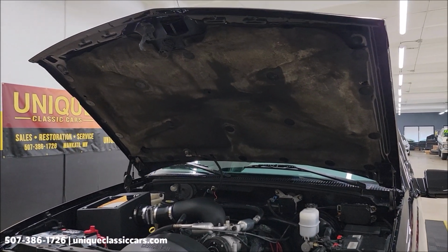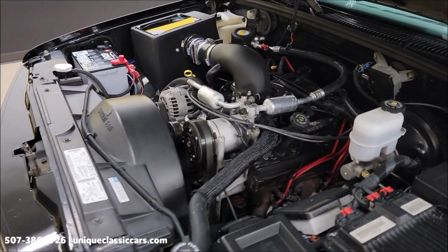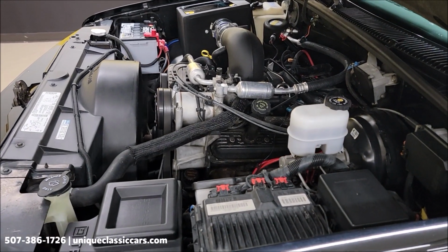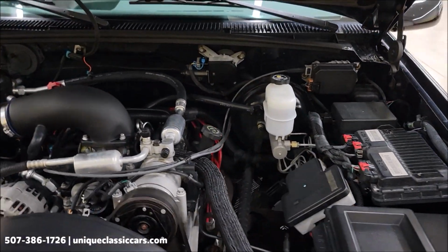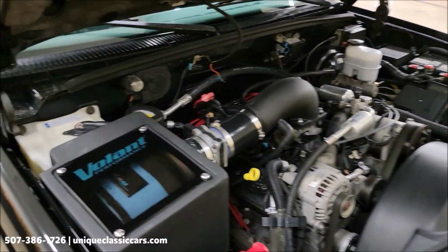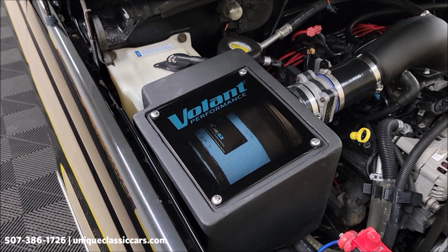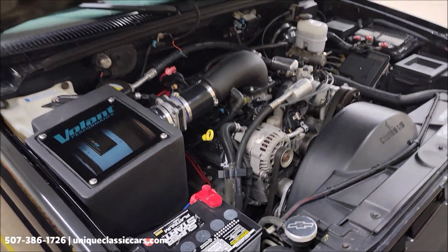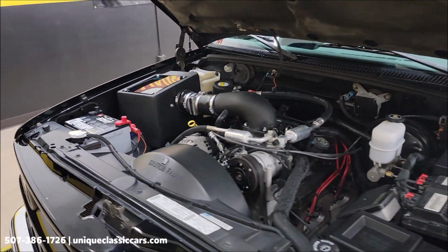There's a peek at the hood liner. And how about the engine bay, little aftermarket cold air intake. We'll get around to the side and check that out here in just a second. Again, power steering, power brakes. AC blows cold. Smooth runner. There's the cold air intake. Kind of a cool setup. Looks good, sounds good underneath there.